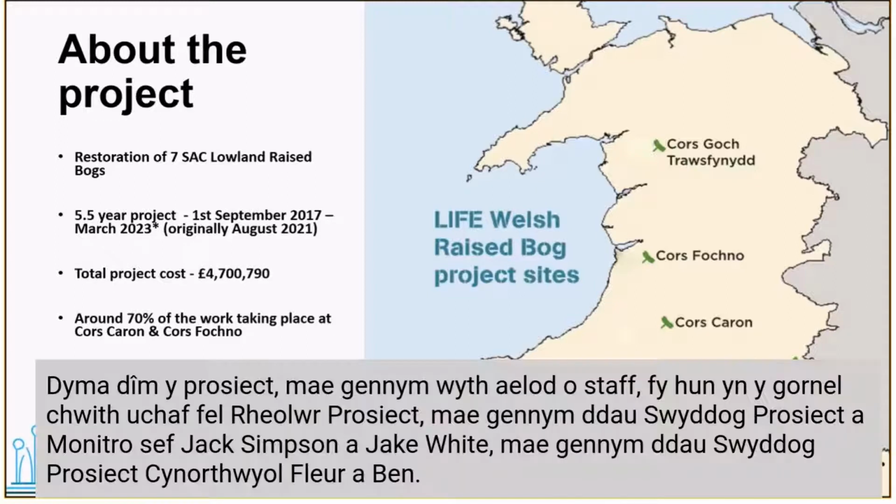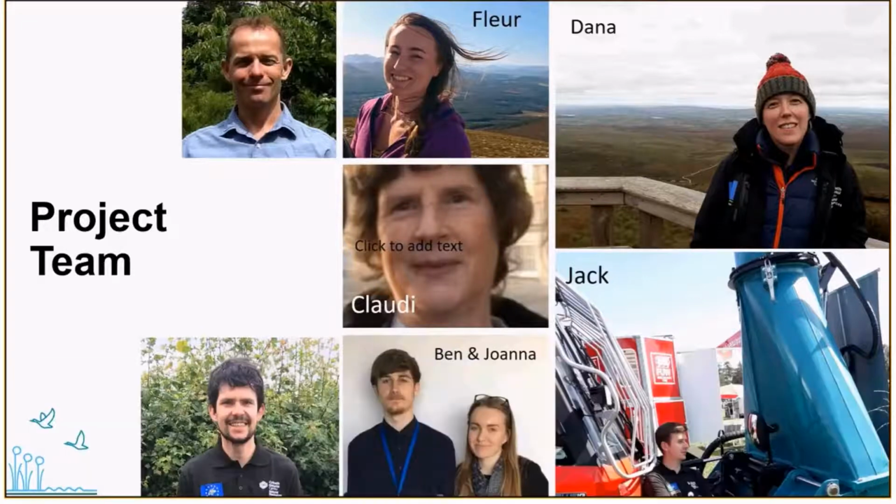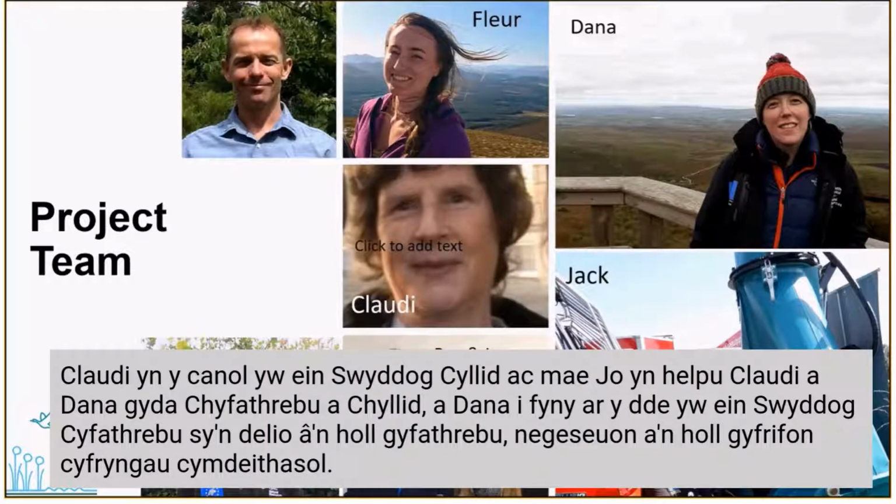So it's a very important area for peatlands in general. Okay, I'll just introduce the project team. So we have 8 staff. Myself up there in the left-hand corner as project manager. We have 2 project and monitoring officers, Jack Simpson and Jake White. We have 2 assistant project officers, Fleur and Ben there. Cloudy in the middle is our finance officer, and Joe helps Cloudy and Dana with communications and finance. And Dana up there in the top right is our communications officer, who deals with all of our communications, messaging, and all our social media accounts and so on.